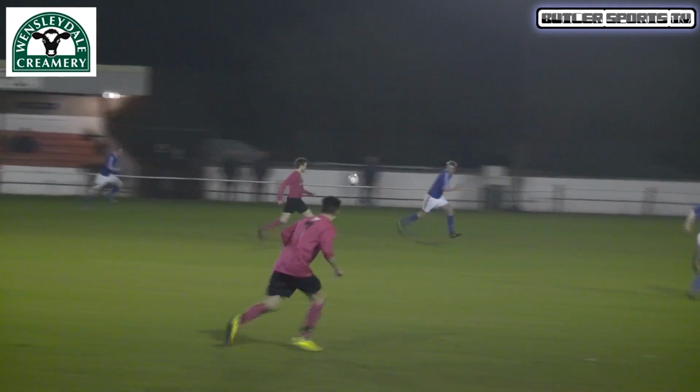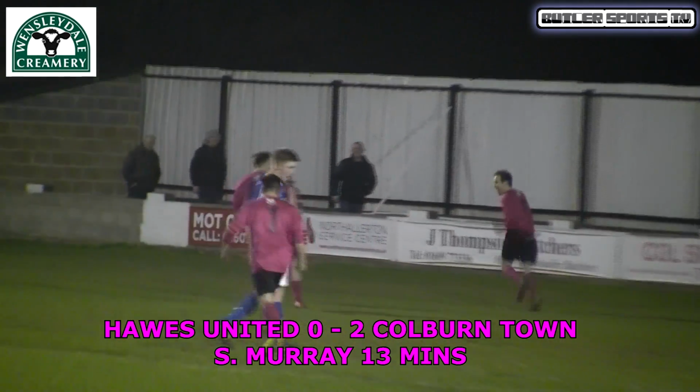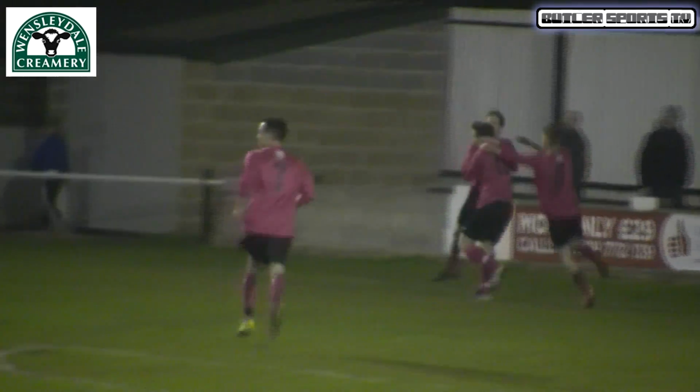There's Adam Palmer there with a long ball over the top. Oh, it was left there by Sweeney. Here's Murray again. Can he get his shot away? He can. Oh, and it's gone in. It's 2-0. 13 minutes gone. Colburn have doubled their lead. It's Murray again with his second of the night. Maybe the goalkeeper there, Chris Harrison, could perhaps have done better.